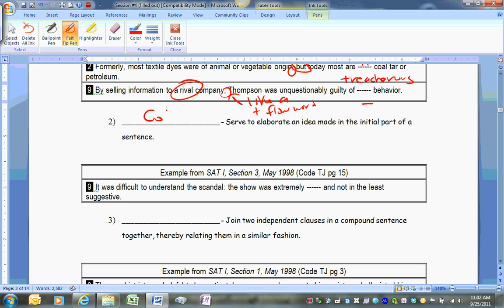Colons. Some people are confused about when to use a colon. It's good for listing things, but the way the College Board uses it in sentence completions, it's like the word because. So you say something, then you put the colon, and then you elaborate later on. So it was difficult to understand the scandal. And it's almost like using the word because.